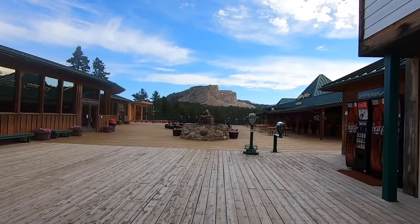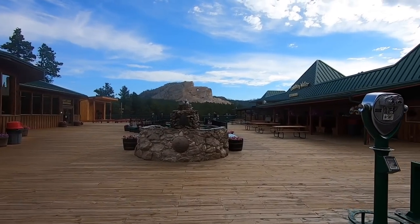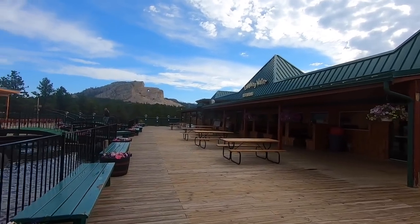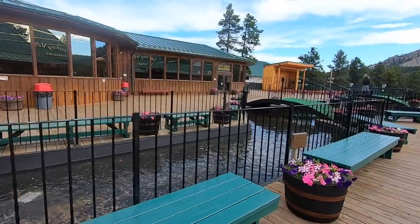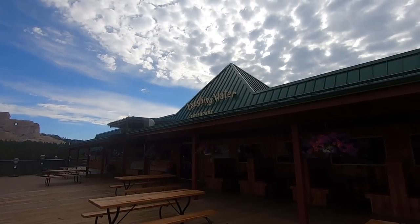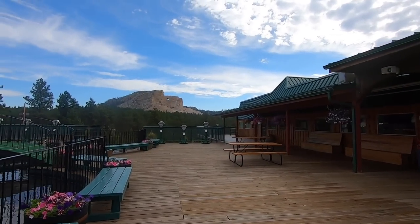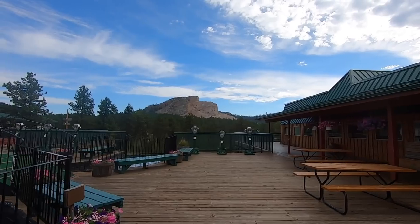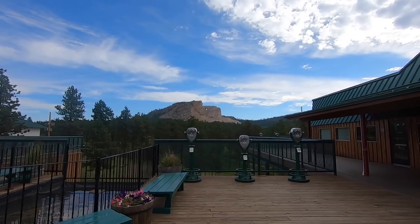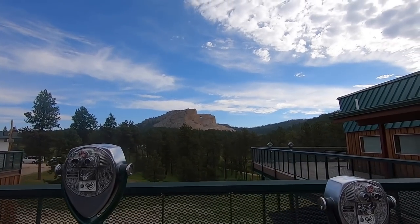Now, before we leave, let's walk out here. Looks like a good place to view. At least the rain stopped. Little restaurant here. What's it called? Laughing Water Restaurant. Look at all the flowers in bloom. Very pretty, very well done. Okay, here's a little viewers. There's the monument.